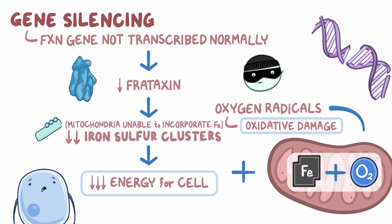So the FXN gene is not transcribed normally, so it doesn't produce as much frataxin, so mitochondria cannot incorporate iron, ferrum I mean, so there's less energy for the cells to use. So you might have a question: what does the leftover iron in the mitochondria do? No, you don't. You're probably all sleeping. Who am I talking to at this point?